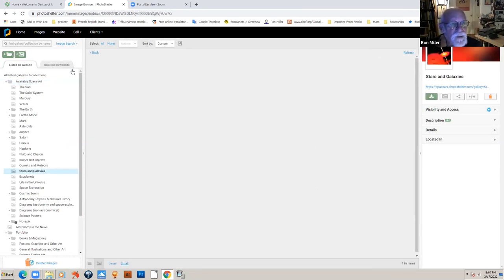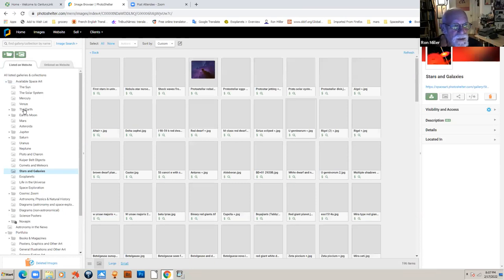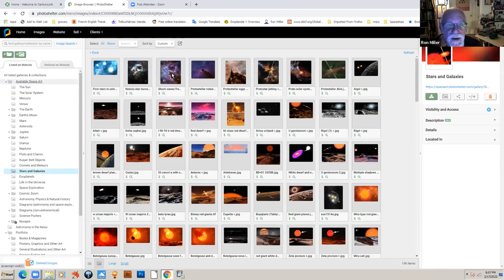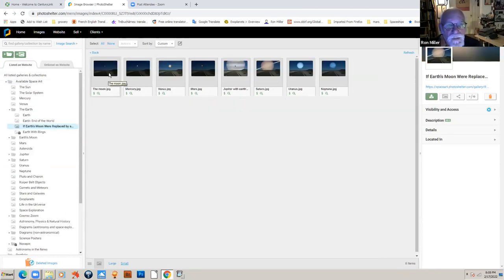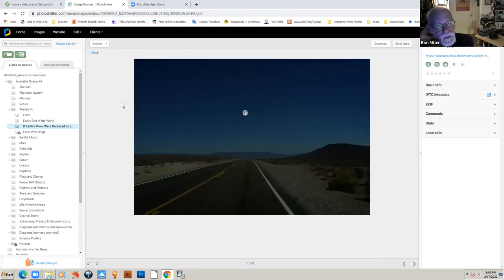Oh, I know, it would be fun. Wait a minute. Hold on. The Earth. Hang on a second. Here's the Moon seen from the Earth. What if we replace the Moon with planets at the same distance?